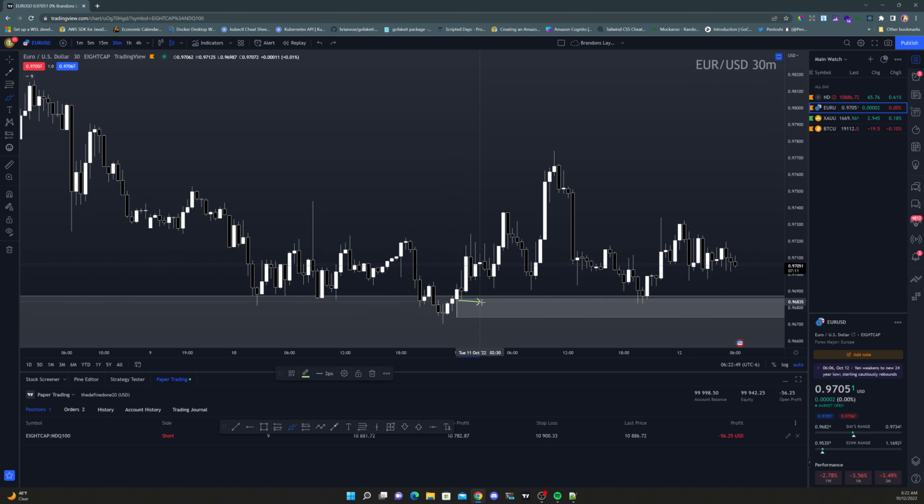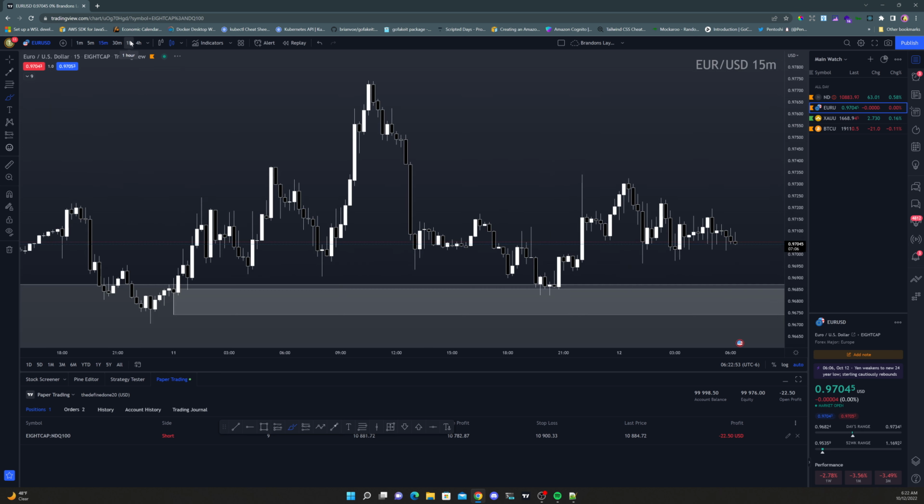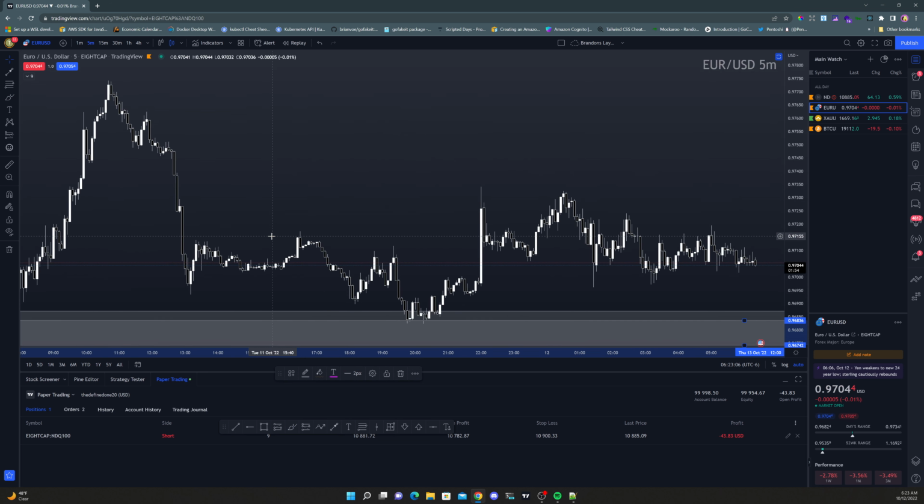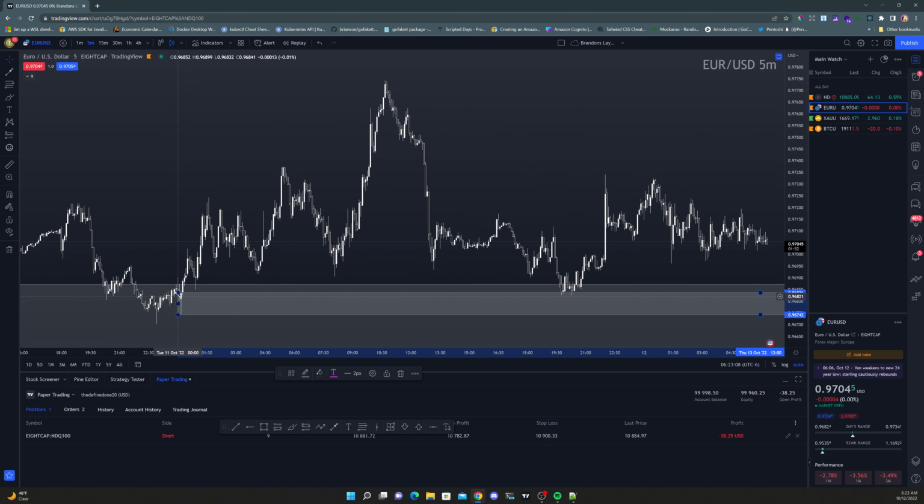So this wick right here, let's go to the 15, get a little bit lower, mitigated. Seems like it just kind of tapped into there, but if we put it like that, I mean, we go to the 5-minute maybe. Maybe there's something that looks a little bit better. Ah, there we go. And that looks phenomenal.